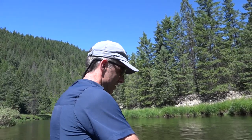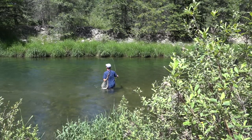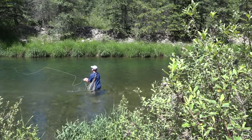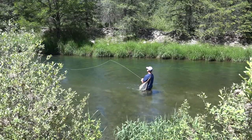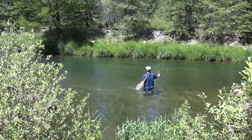Well, I'm gonna try that same tactic again, see if I can't get a trout. It's gonna be hard to get that guy where he's at, because he is really close to shore. He's tucked right in by that light grass. See a little caddis dancing around now. I think that was a rise.